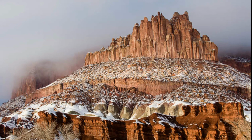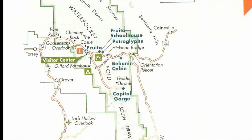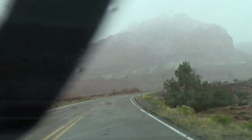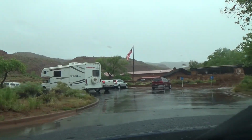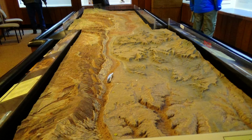But we're here on a rainy, snowy day, so we'll follow the road as much as we can, first stopping at the visitor center and then looking around Fruita. At the visitor center, we see the water park at this valley that we'll be traveling across.